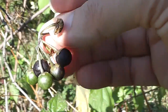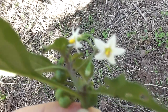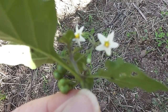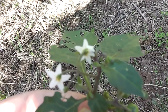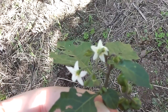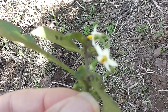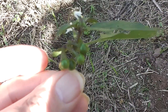Let's go and have a look at some more. A little look at the flowers again, as close as I can get. We're trying to. 5 petals, like a tomato flower, I suppose. Someone's using a chainsaw. That's what they look like from behind. Oops, looking at the solanum. Tomato-like flowers and the berries point downwards.